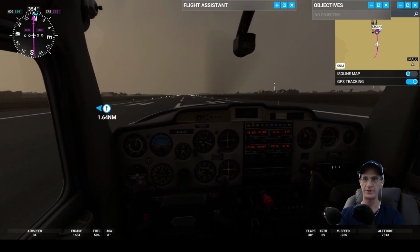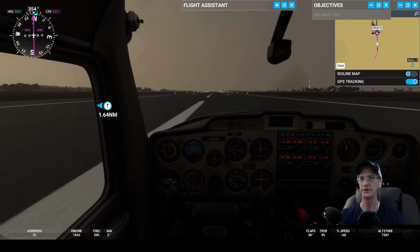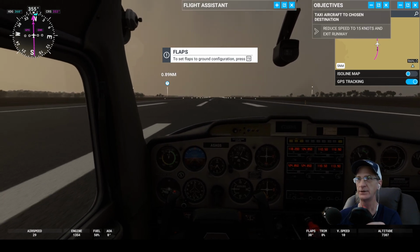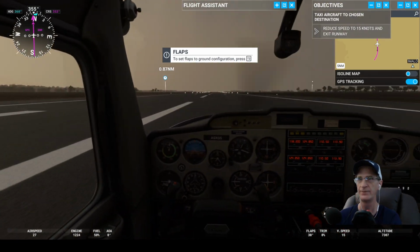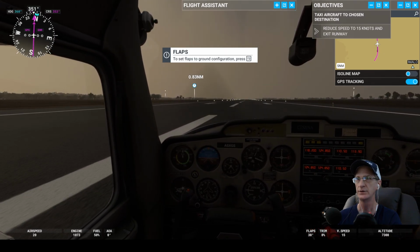A little bit of throttle back. Oh, there's a touchdown. Oh, we're bouncing. Cessna X-ray Golf Sierra, ground, exit runway when able. Sure will. As soon as we're able. Give her a little brakes.